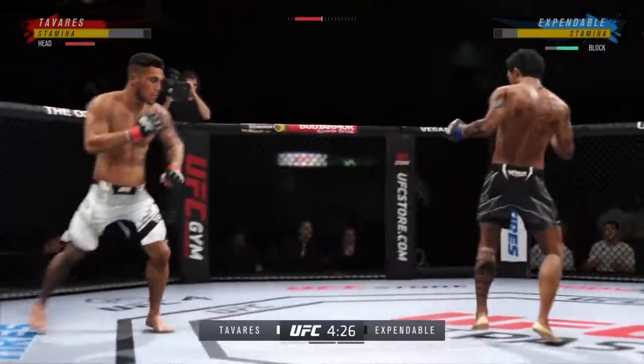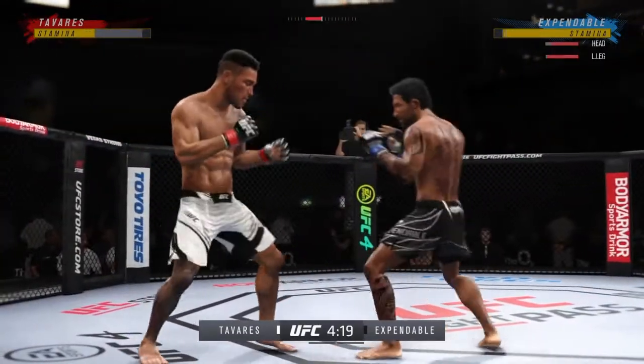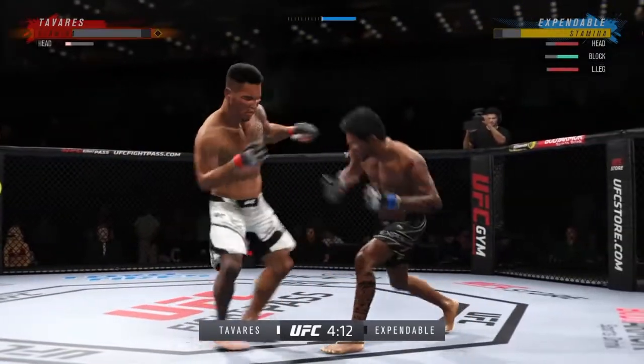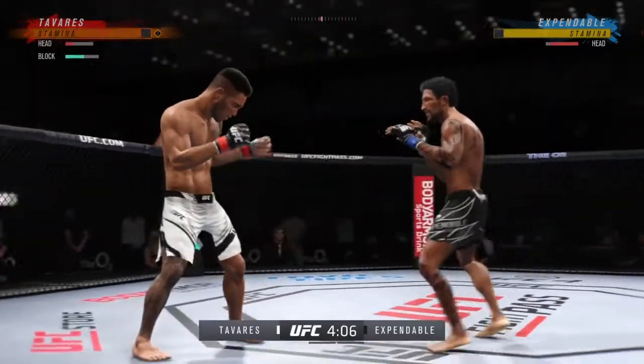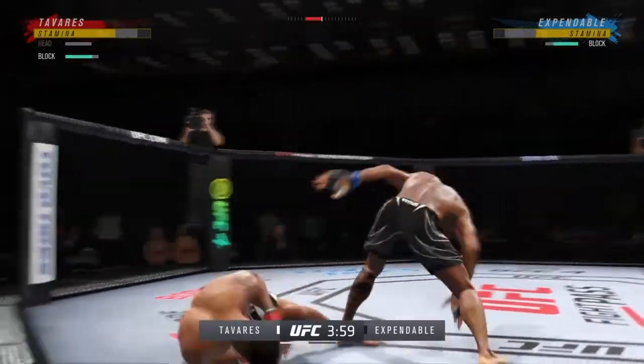Tavares' strike attempt there is blocked. Well, perhaps a sign of things to come as he lands a kick there. Nice kick landed by this gentleman. Huge right hand! Oh, he's hurt bad. He's hurt bad, John. He's got to press him. He's got to go chase that finish down now.